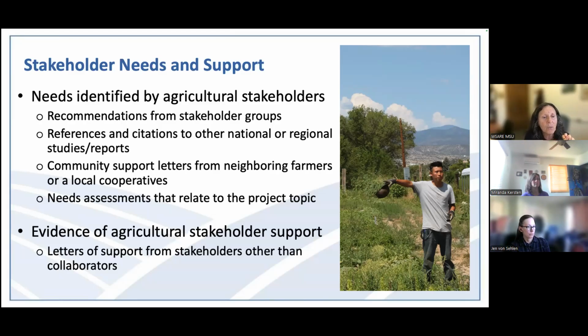In this section, we strongly recommend that you include stakeholder support letters, and we will address that in the supporting documents part of this talk. So in a nutshell, stakeholder needs and support needs to be part of what you write in your proposal.